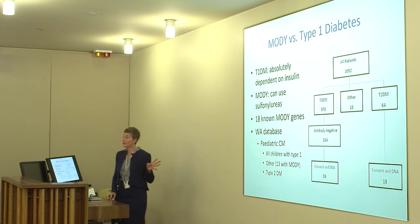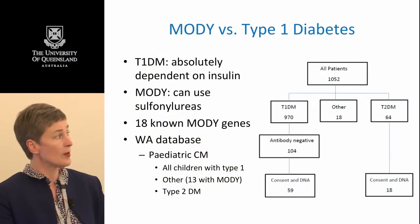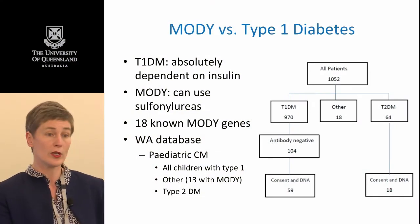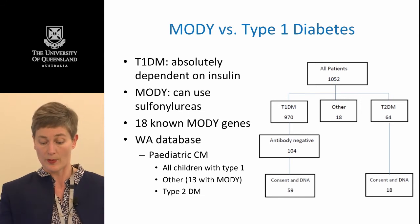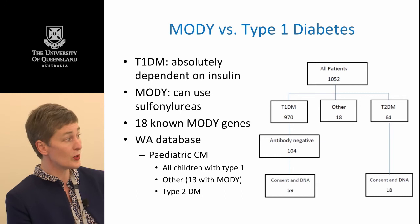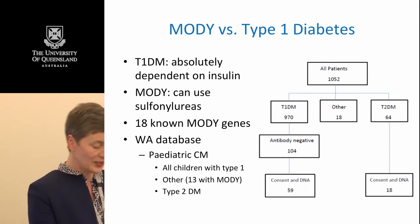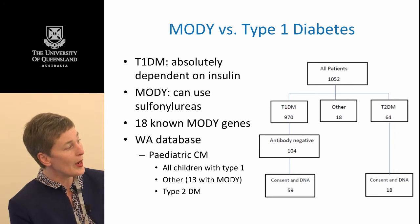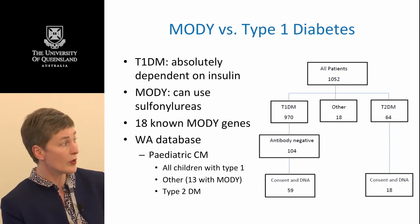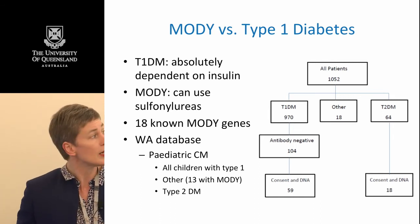And in this particular case, we did do panel sequencing. We designed a panel, and we went off to WA. All children with type 1 diabetes are referred to this same database at Princess Margaret Hospital. And we had enough money to be able to do some of these. We went to the cupboard, and the cupboard wasn't completely bare, but it didn't have quite as many as we'd hoped. We were able to get consent and DNA on 60% of the people who are antibody negative, and 18 of the 64 patients who have allegedly had type 2 diabetes.